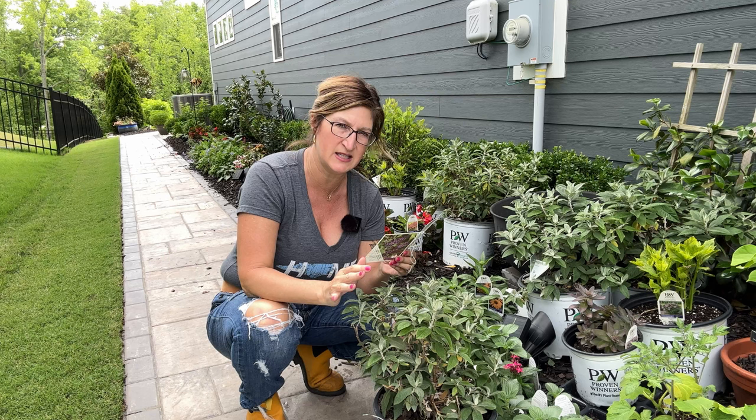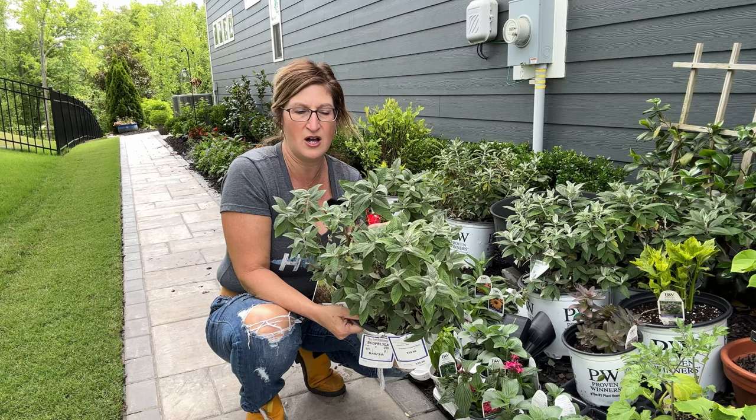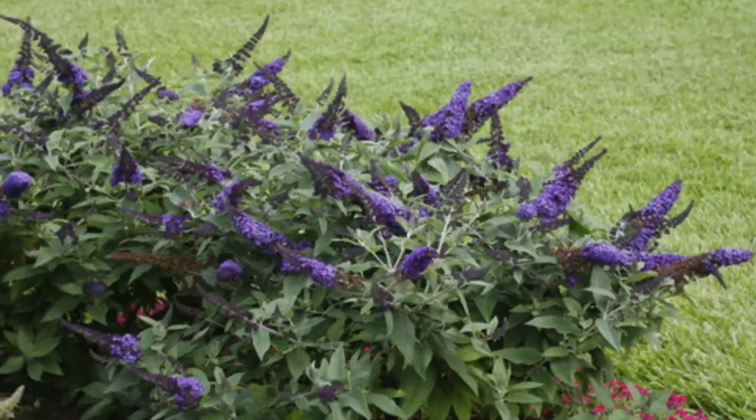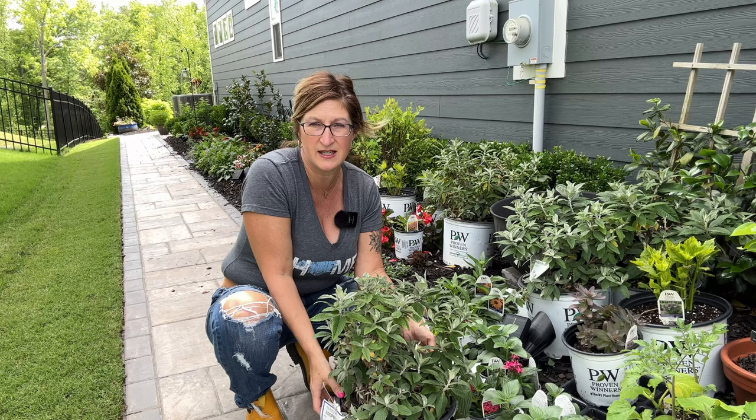So it's a petite shrub, but it packs a punch. It has really big flowers on a really small plant. That is really the reason why I loved this plant. And even in some areas, this may stay as an evergreen.